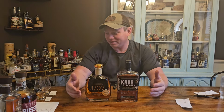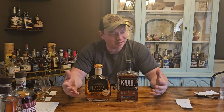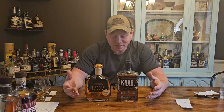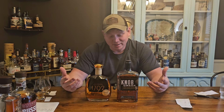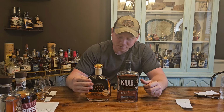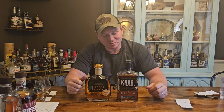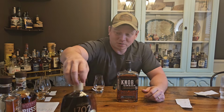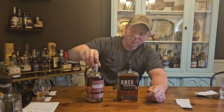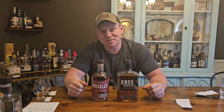It's really good. I know there's a lot of people that don't like Knob Creek or don't love Jim Beam stuff, but it has a lot of good flavor to me. It's a little more in your face, certainly more than this 1792, but I really enjoyed it, and I'm excited that it's moving on. So moving on to the Elite Four, we have Knob Creek single barrel and Russell's Reserve single barrel. I'm excited to see how this finishes out, guys.